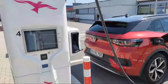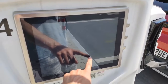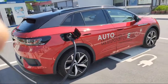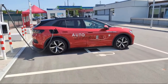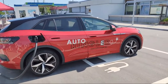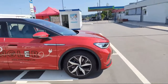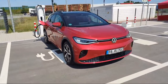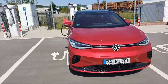I checked if the charging speed is higher, and it's not. It's 127, 126, so the same as the normal ID.4. No change in that. And we'll drive it back to the dealer. It's 20-30 kilometers. We go on the highway, do the top speed, do full acceleration, show you the regen. I drove it here already. I drove it down from 36%.